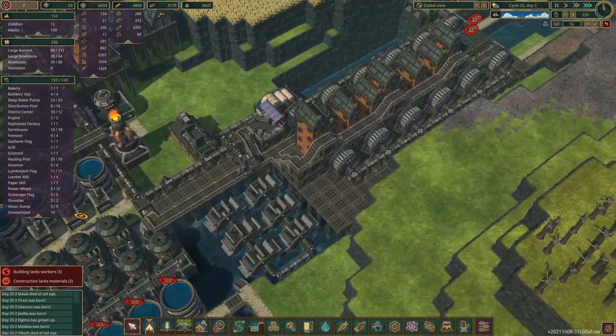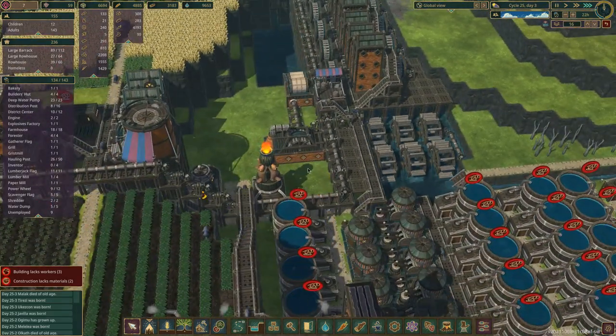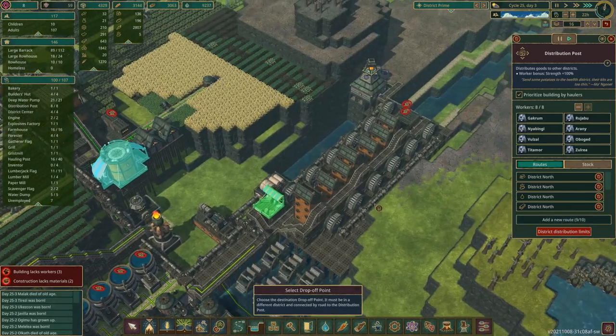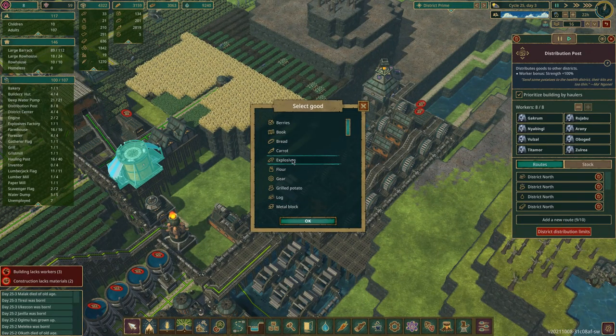Boy, I'm tempted. Anyways, what were we doing? We're gonna set up a route. You're gonna go to you, and you're gonna bring them explosives.